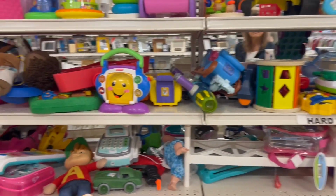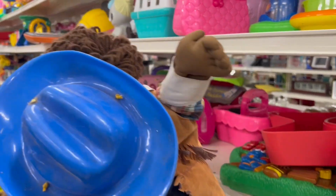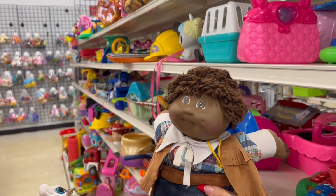And more preschool stuff. They had this classic Cabbage Patch doll. I want to say it looked vintage. It could be a reproduction. I'm not up on my Cabbage Patch knowledge, but it did look like a repro or a really good original.